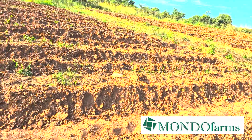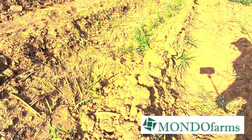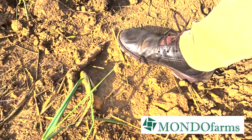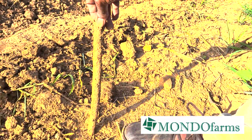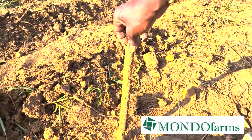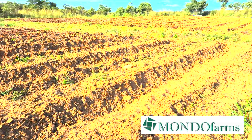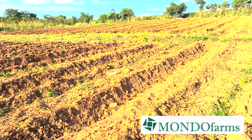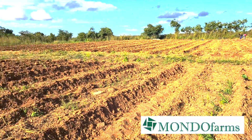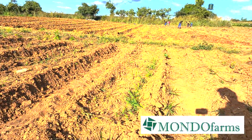Alright, so here's one of the onion beds, and you can see this depression that we have here. It's about a good thickness of maybe 6 inches or so, and we're going to pour in the compost in here, and that gives the plant roots that we put in quite a good starting base in which to grow.